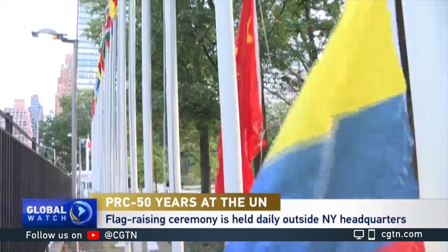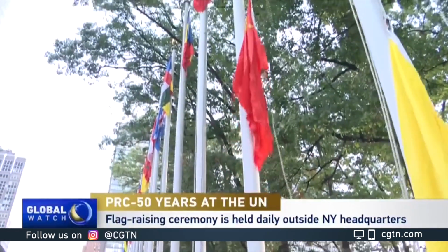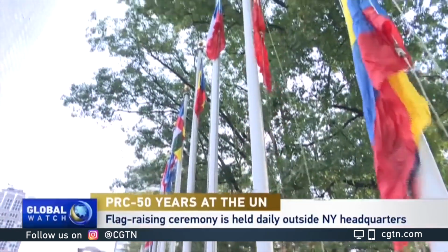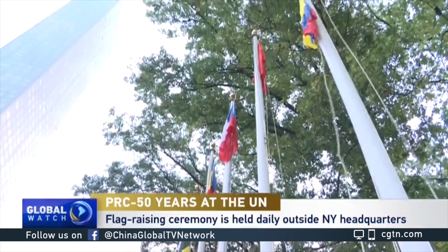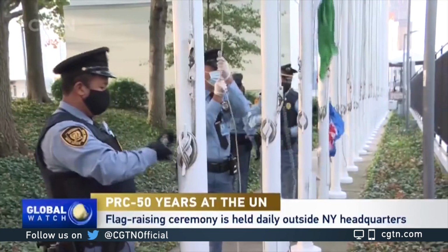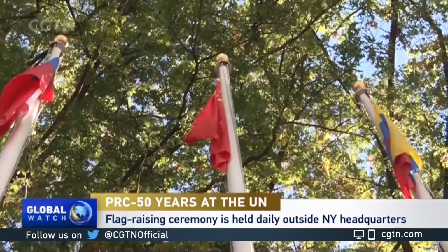So we've got some nice weather for the flag raising today. The sun has just come up here in New York. It's not very windy, so we may not see this flag flapping around, but still some nice weather for the flag raising today. Now, these flags here are in alphabetical order, so China sits between Chile and Colombia.